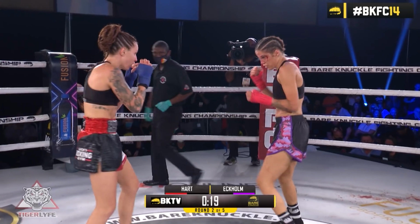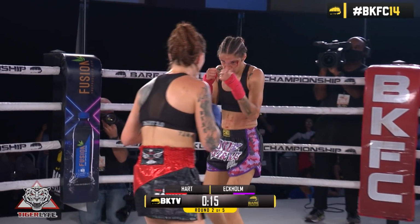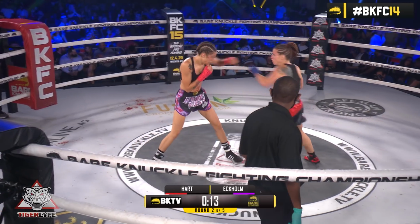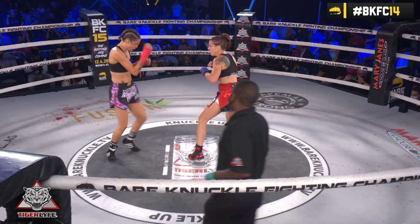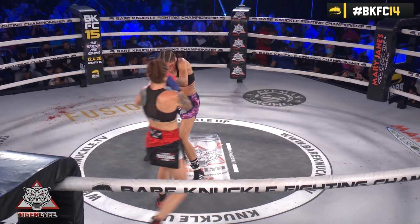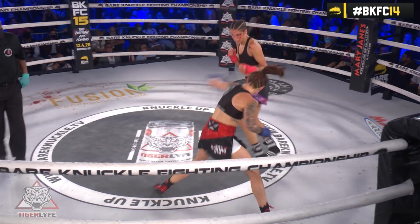Oh, and when she's staying on the outside, just popping that jab, that's perfect. The only time she needs to come in is when she throws that right hand. Absolutely. Closing stages, round number 2. Our feature fight of the evening on the Stack BKFC 14 card. Women's 125-pounders, Britain Hart versus Randine Eckholm.